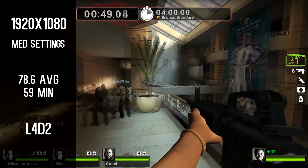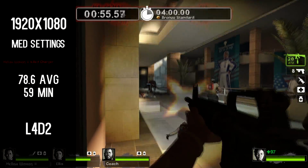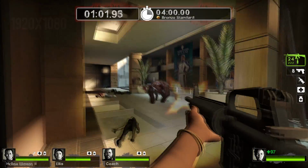It averaged 79 FPS and had a minimum of 59 FPS, but gameplay felt choppier than that, especially when several zombies spawned on screen. The numbers don't lie though, and an average of 79 while basically maintaining 60 FPS is a win in my book.